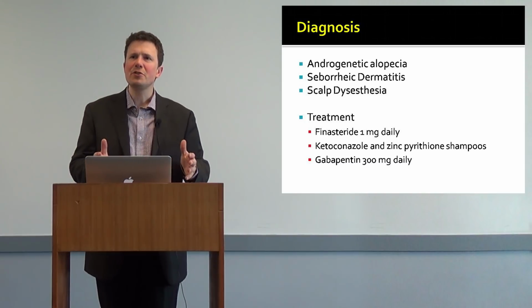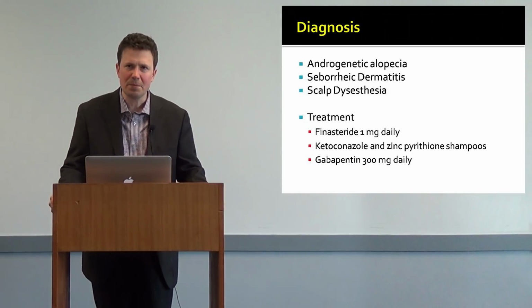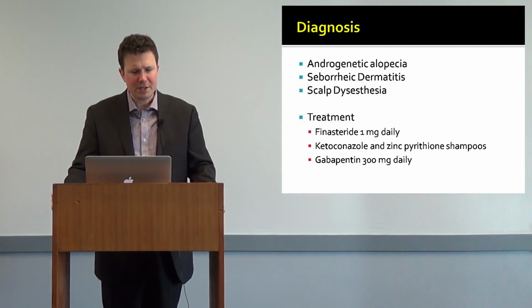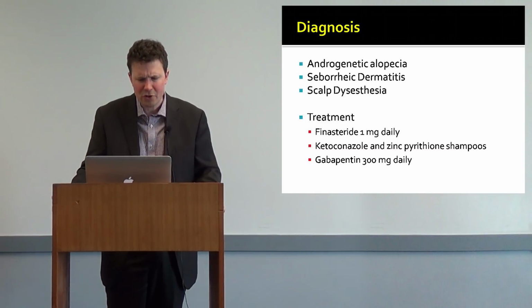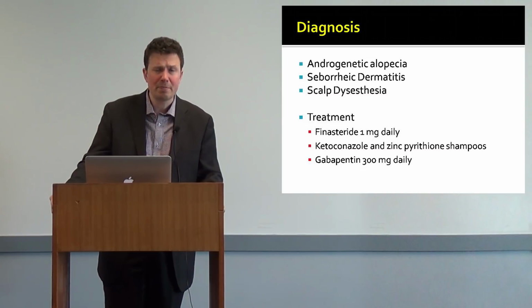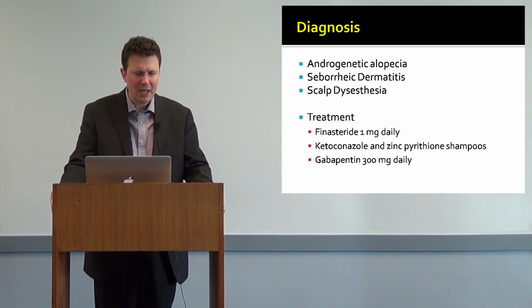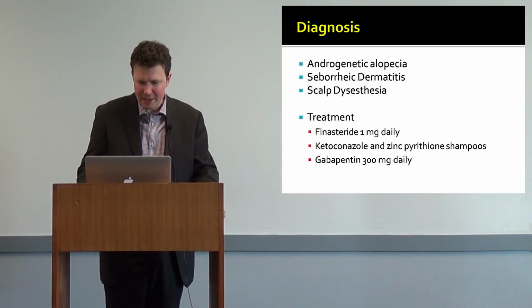So in this patient with genetic hair loss and seborrheic dermatitis and a scalp dysesthesia, what is my approach? Well, my approach is to treat his androgenetic alopecia, and in this case we decided on treatment with finasteride. To treat his seborrheic dermatitis, and there's many options for that, of course, including anti-seborrheic shampoos, and to treat his scalp dysesthesia with gabapentin in this case.